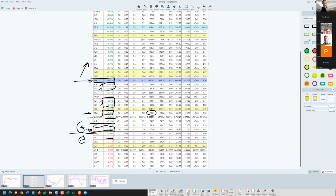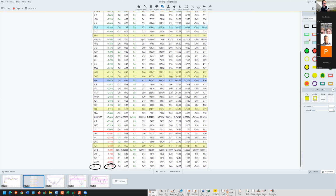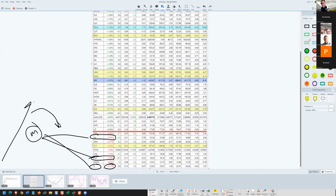Underperforming continues, uranium 0.7, Ethereum and VIX -1 and -1.7. Excuse me. Marijuana down 4%. And now the metals all underperforming. So we had U.S. Steel was worst at -5%. Cliff Steel 3.74. Alcoa 0.53. So all of the metals are in a cyclic sell-off. So last week they were all leading the way, and now all the metals are starting to fail.